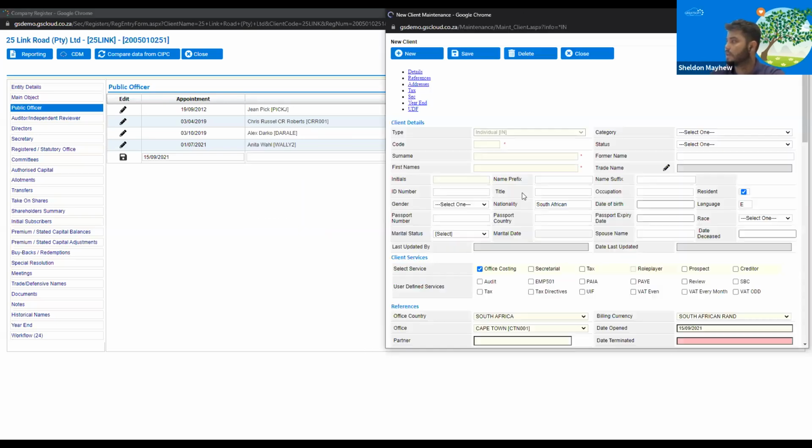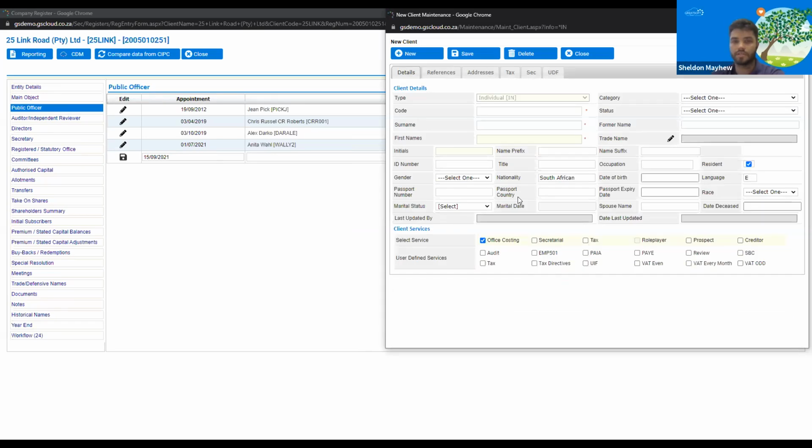And there straight away, you can go ahead and add their first name, their surname, as well as their ID number with a click of a few buttons. Where previously you would have had to go out of your register, perhaps close it, then go into CRM, click on new, add the public officer, and then come and link it.